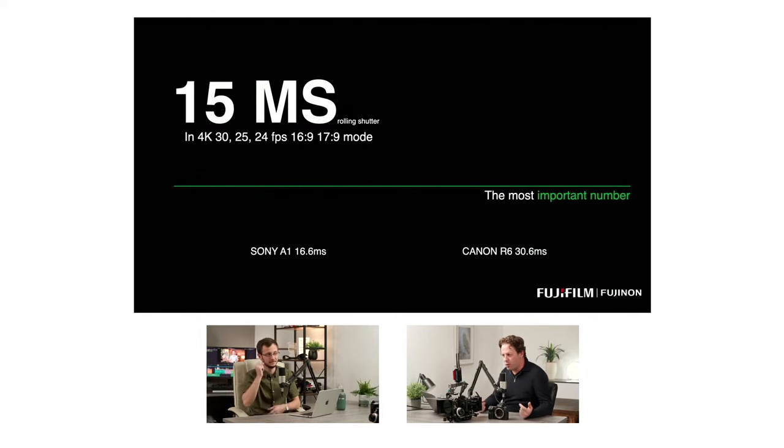But it kind of removes one of the reasons where you wouldn't shoot large format, medium format cinema. Because that was probably the biggest gotcha of the previous generation: just be careful how much you move it because there's rolling shutter there. I mean, anything under 20 is, I think, usable, and the lower the number, the better. But 15 was like, okay, now we're really pitching in, and it's very, very usable.